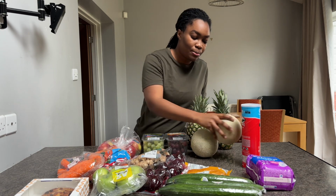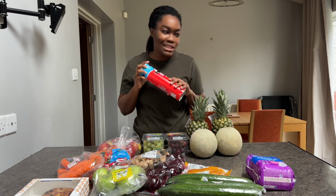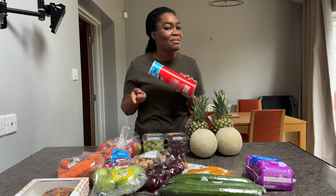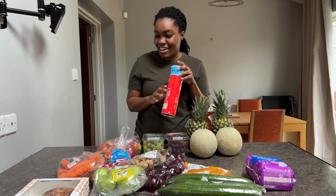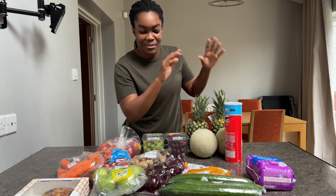I'm having cantaloupes. You know, I just bought the Pringles. And I bought the Pringles as a backup, because you're healthy and all, but you might want a little munching here and there. You know how we go. So that's that.